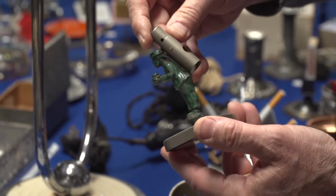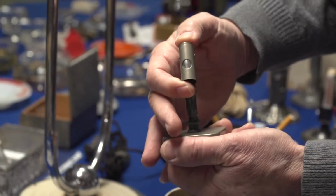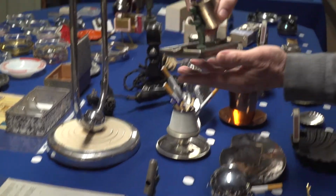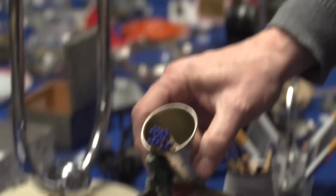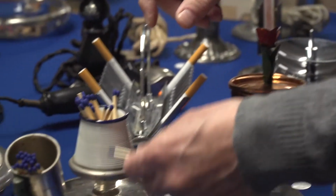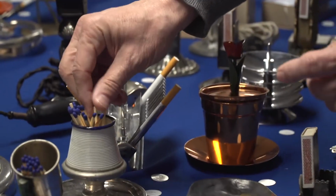Similarly, this little figure of an Asian gentleman had a receptacle on the back. You would press down and cut off the tip of your cigar. This uses the same Asian figure and was meant to be both a receptacle for matches and an ashtray. Here we have a match dispenser with the striking mechanism on the side. Again, those were strike anywhere matches, not like these safety matches.